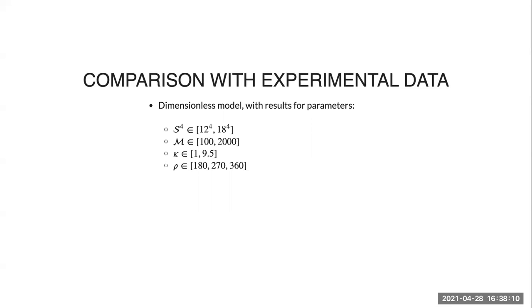So we've got a dimensionless model. We've solved this for parameters s⁴ in the range 12⁴ to 18⁴, so 12⁴, 13⁴, 14⁴, etc. M between 100 and 2000 in increments of 100. Kappa C between 1 and 9.5 in increments of 0.5. And then 3 choices of proximal to distal stiffness ratio, just shown here.